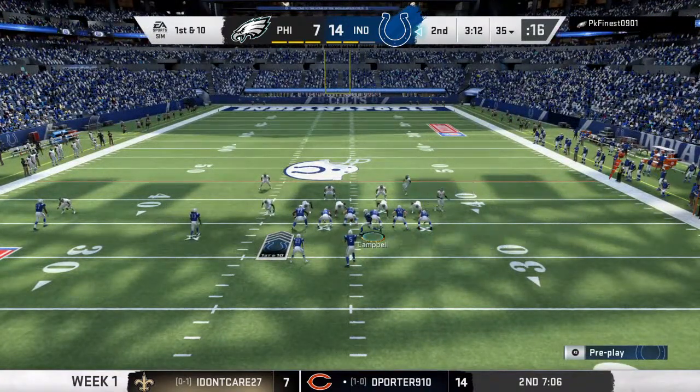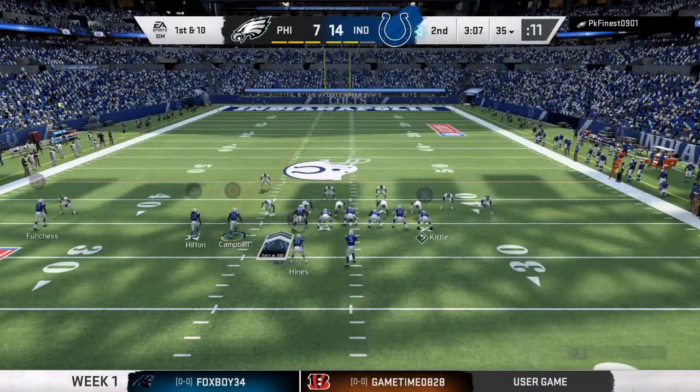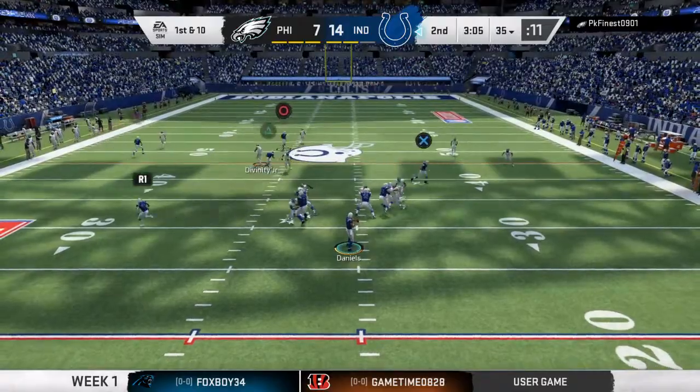Move. 52. Watch Mike. Hey, we got Operating from the gun.